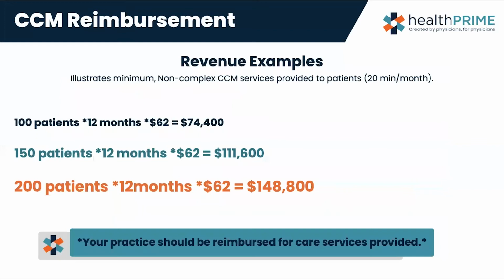So moving forward, revenue examples, and this one that we did illustrates a minimum non-complex CCM service provided to your patients, and it's just 20 minutes per month. And 100 patients at the $62 brings an additional $74,400 of revenue to a practice. That's pretty significant. But if you go to 150 patients, you're looking at $111,000, and 200 patients, you're looking at $148,000.